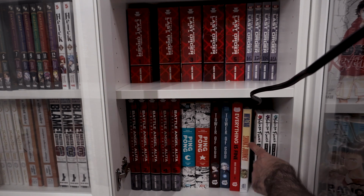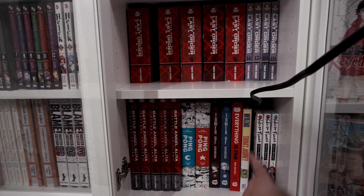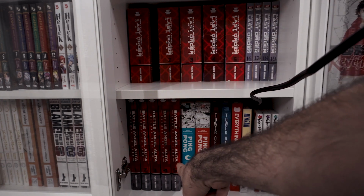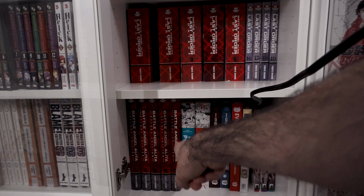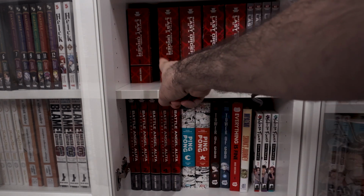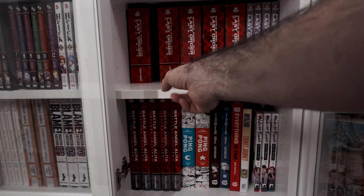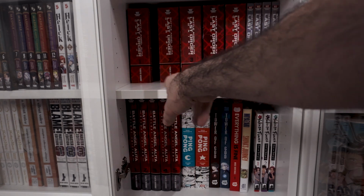And then we also have the Yakuza Fiancé 1 through 3. Haven't started that yet. Next we have here, this is the sequel to Battle Angel Alita. This is the Last Order. I don't know why I said Battle Cry. This is the sequel to it, so that's complete.